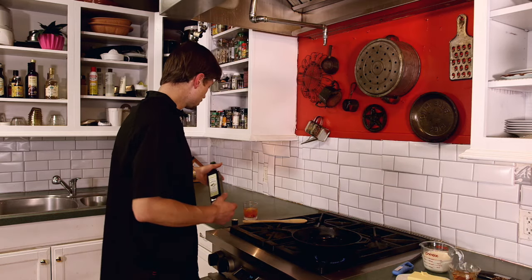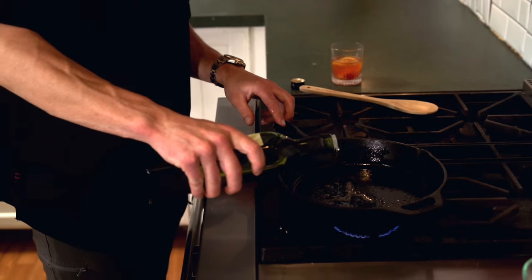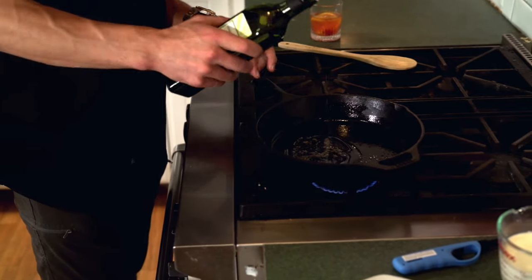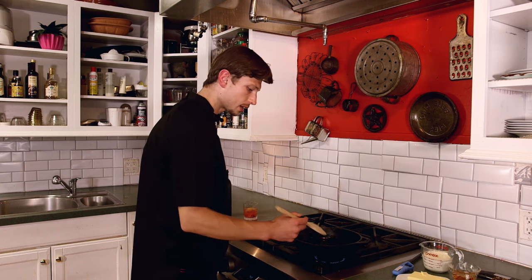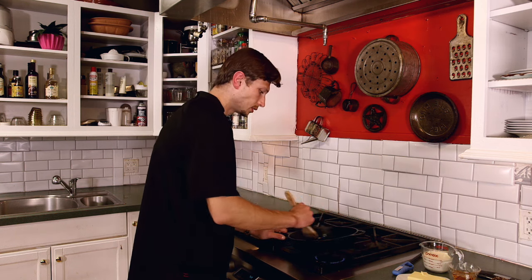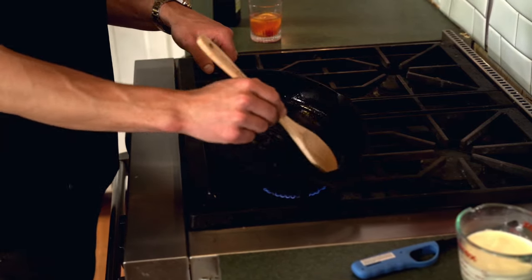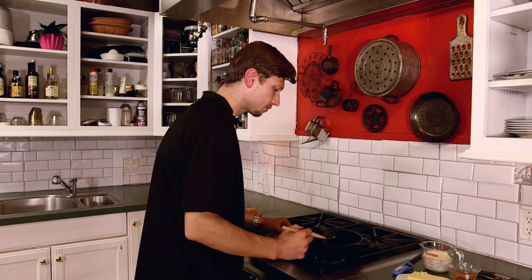All right, so we have our avocado oil. Just gonna add a little bit of that in. Okay, I'm gonna go ahead and mix this all together. You know, this may even be a little avocado oil heavy, that's fine.